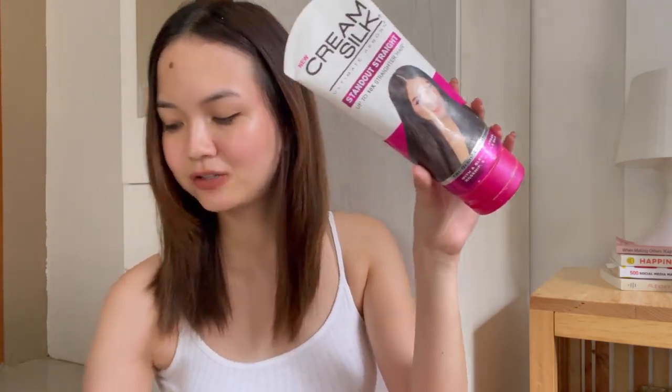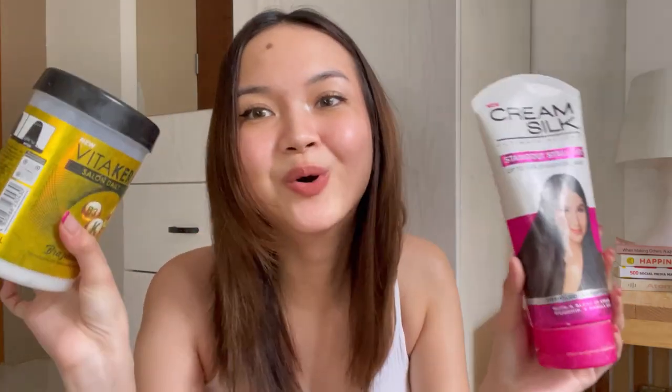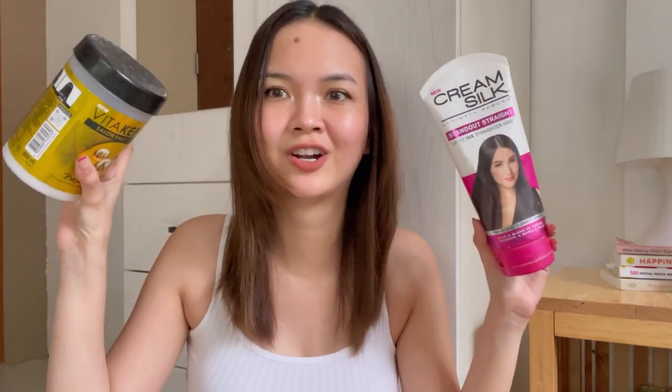Next is, we also have this Cream Silk Ultimate Reborn Standout Straight. And yes, you guys might be wondering, asa gyud sudo akong gina-use. I use both, not at the same time, but it just depends on my mood, on whichever akong feel use.